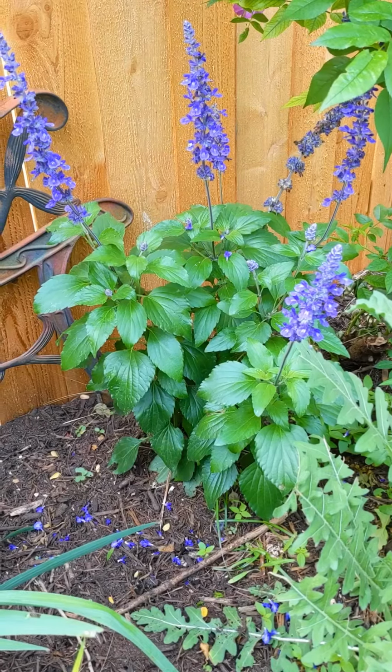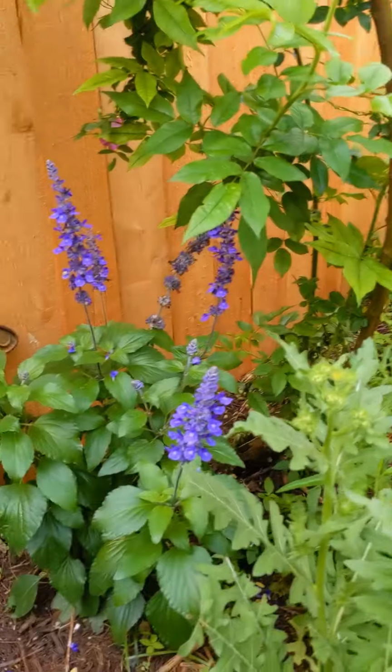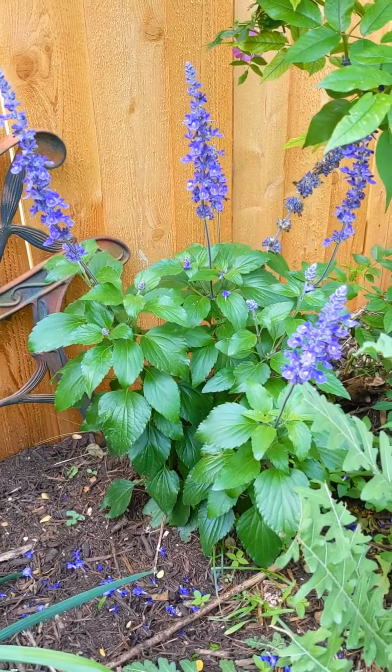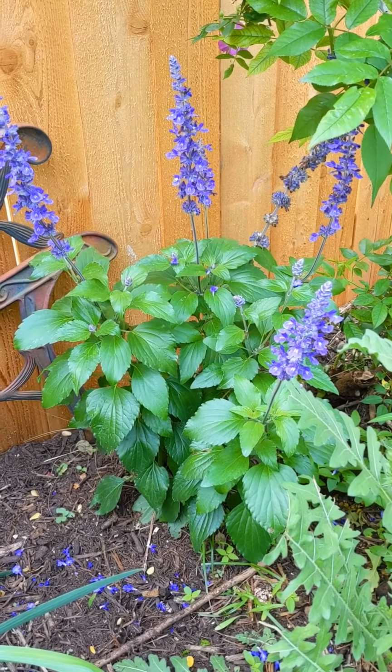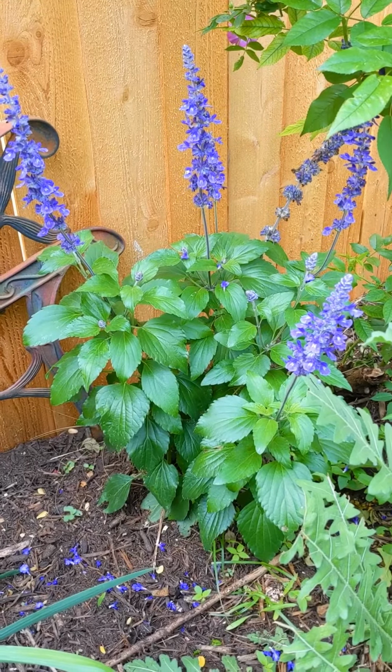This is Lisa with Lisa's Landscape and Design, and today Iris and I are talking about the Mystic Spires. Mystic Spires is such a lovely plant, such a beautiful cultivar for the Central Texas landscape.